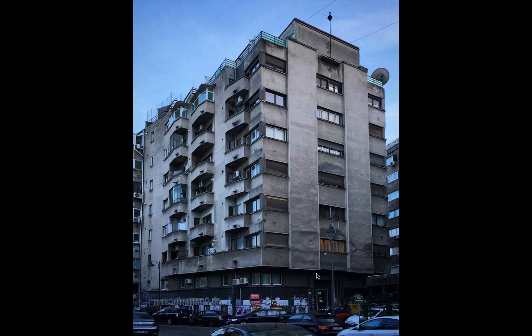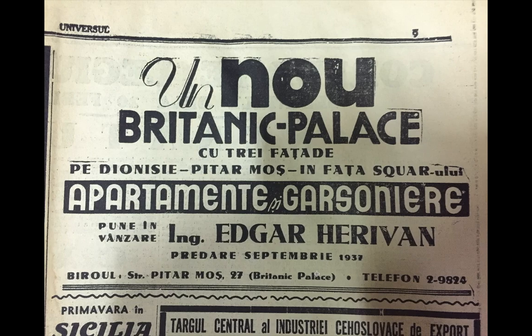The advert which I found is this one. It's from the newspaper Universul, which used to be the main daily newspaper of Bucharest. In fact it was the first mass circulation newspaper of Romania in the La Belle Epoque, and this one was published, I think, in February 1937. The advert for that very edifice is called the new Britanic Palace, with three facades, probably lining up the streets. This is one of the streets.